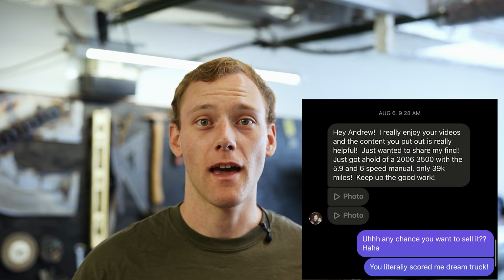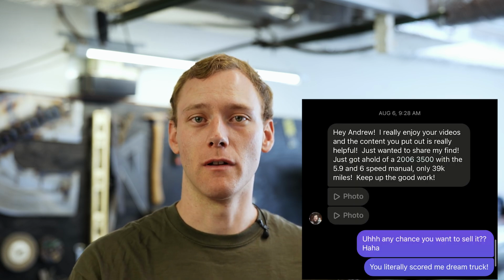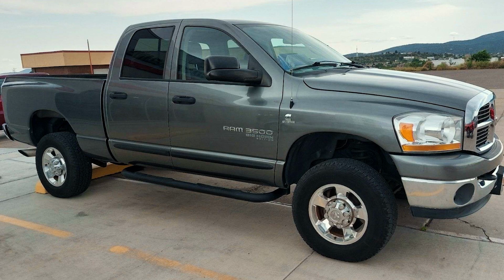Lo and behold, someone messages me on Instagram and says, hey, I got this cool truck, I bet you would really appreciate it. I said, send me some photos. This guy starts sending me photos, and it's literally my dream truck. It's a 3500, 2006, G56 manual transmission, 40,000 original miles, PDM gray. Literally every single thing I wanted was on this truck.